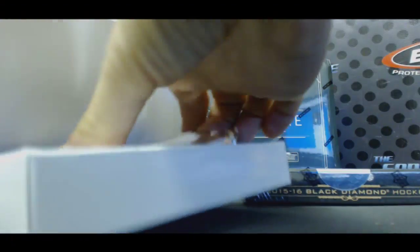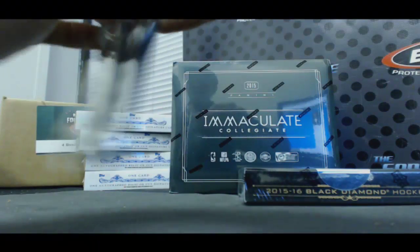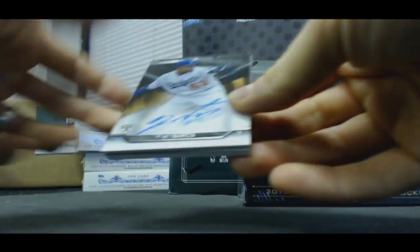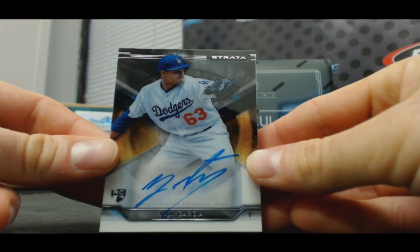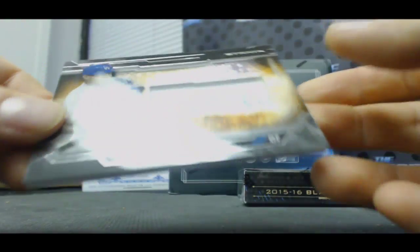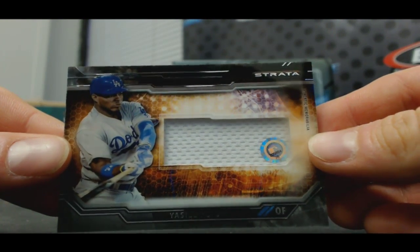So you can pull your monster here. May the McDavid be with you. All right, this is going to be an all-Dodgers box. Yimi Garcia autograph, and jersey, Yasiel Puig.